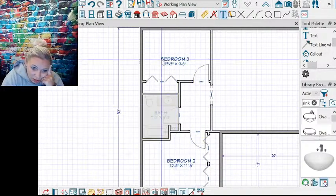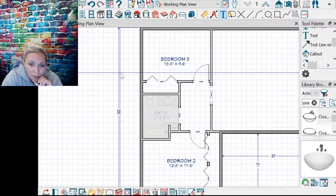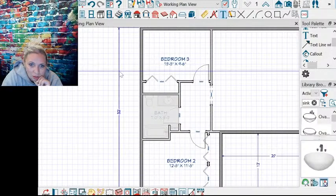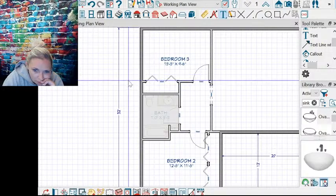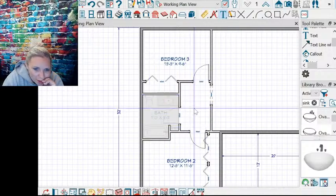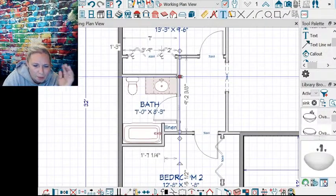I'm still not convinced that this bedroom is the right size, though. I feel like that should be larger. I mean, unless they're not using it as a bedroom, unless it's only a guest room, unless it's more of like an office. Yeah, there's no reason for the hallway to be that narrow or that wide if it doesn't need to be.